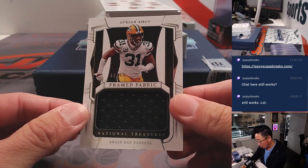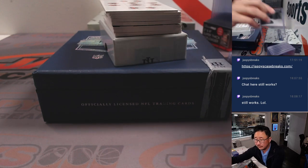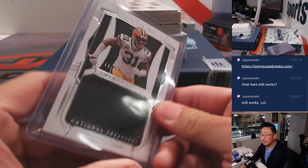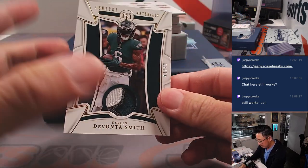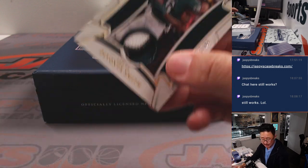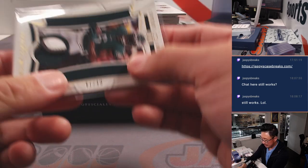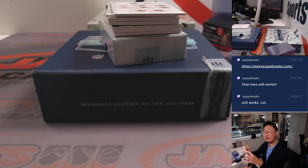Framed fabric, 44 out of 49. Adrian Amos for Hans and the Packers. Devonta Smith, 41 out of 49. Nice patch there. That's going to go to the Fly Eagles Fly. That'll be for Eagles, Philadelphia 1, that'll be for Michael.